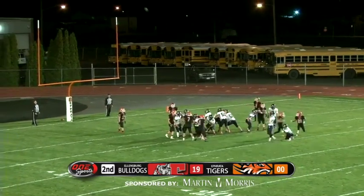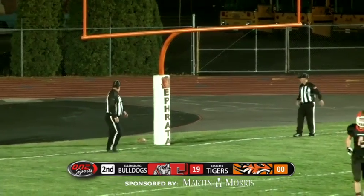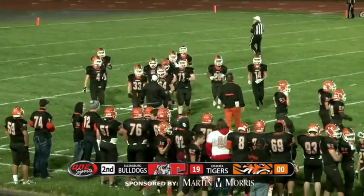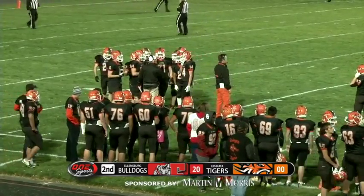PAT attempt is up. And it's good. Kick is good. Bulldogs starting to find a rhythm on offense. Ephrata up 20-0 here in our first half of play. Step away for a quick break and be back in just a bit.